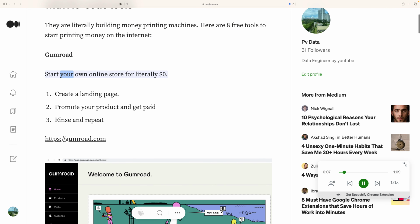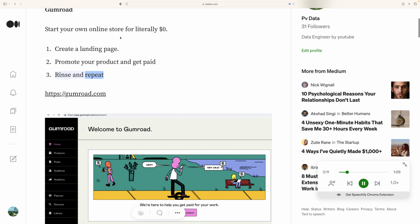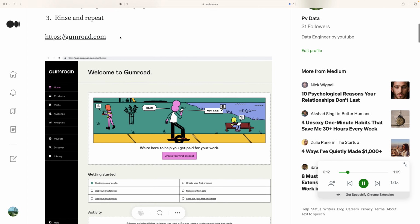Gumroad. Start your own online store for literally $0. Create a landing page. Promote your product and get paid. Rinse and repeat. Gumroad.com.